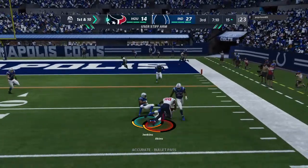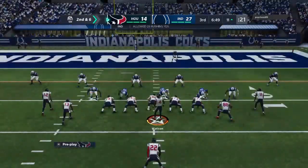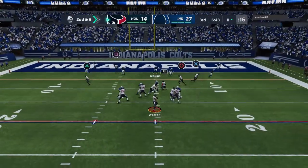And he'll find Akins there, complete. This carry, despite the extra effort, will be stopped short of the 10. They'll contain him to just 4. 2nd down. 4 yards on that last completion, so that sets up 2nd and 6.